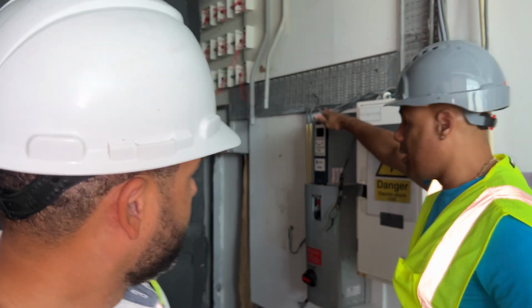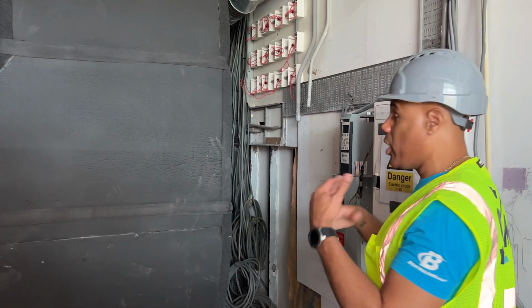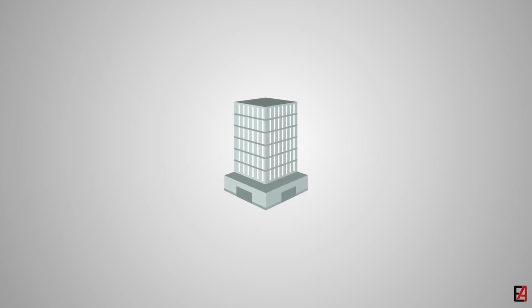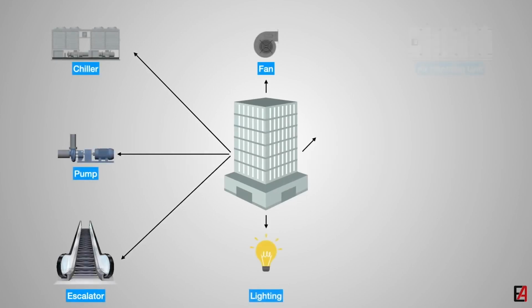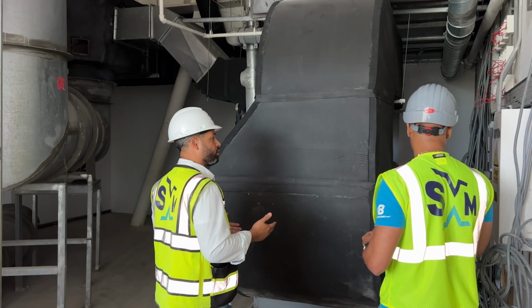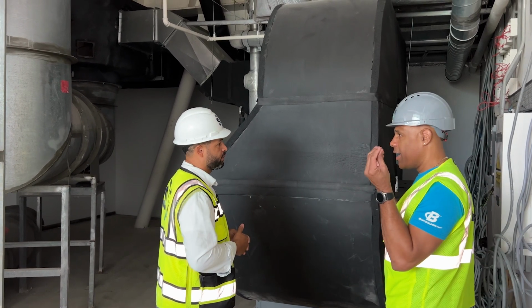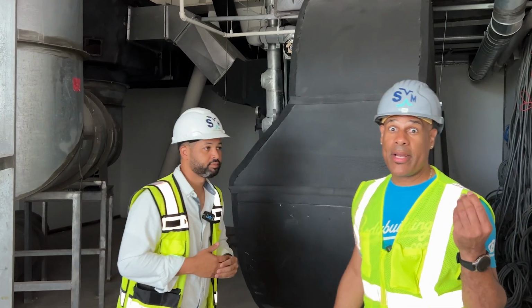Okay, so this is the starter for this. Correct. So I guess they put in new technology? New technology, so later on with the building management system, they can control how much of it they want to use or how much air they want to supply. They can also monitor the temperature and the flow of the air. So saves money. Saves money, correct. Energy savings, correct. Gotcha. All right. Gotta save money.